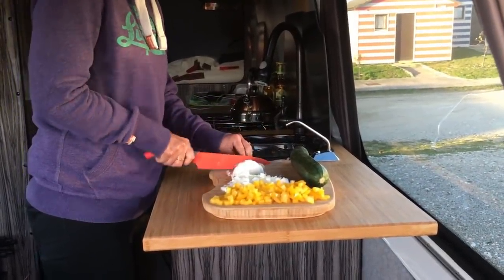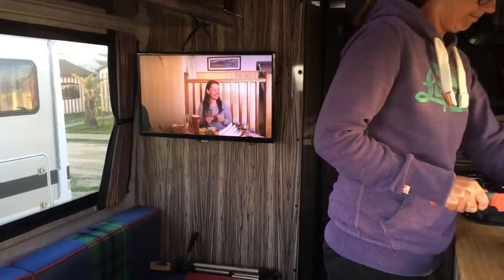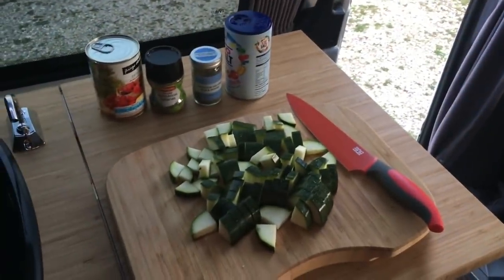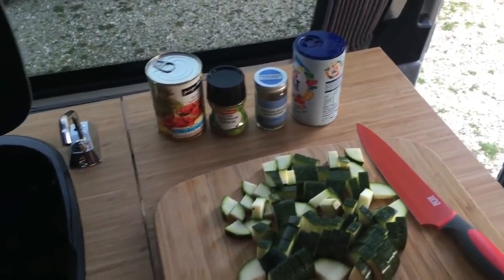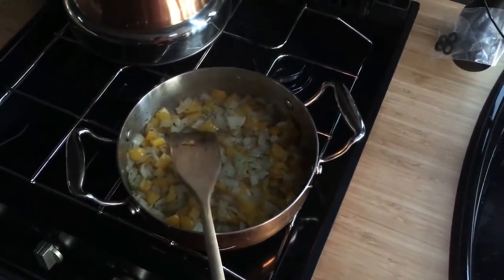Lou's chopping all the veg, prepping for it. Right, well, disaster. I've had to take over the cooking. Lou's decided to add part of her thumb to the dinner tonight, so yours truly has got to finish off. I've just chopped a few courgettes. We've got some Italian herbs, pepper and salt, and I'm just sweating down the onions, pepper and Lou's thumbnail.